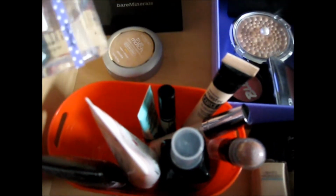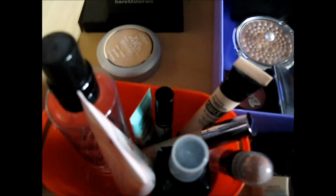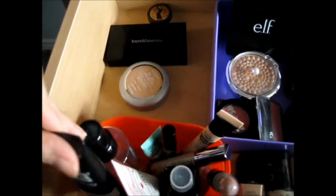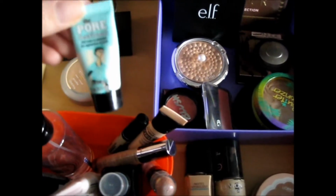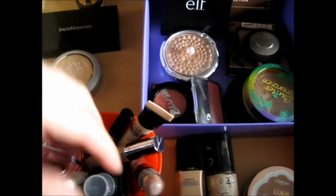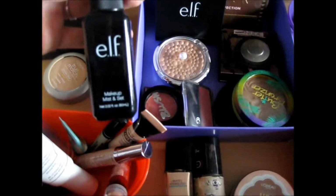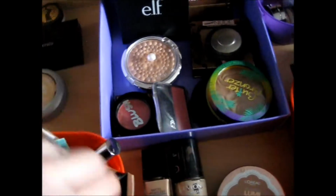Then in this little container here, I have my primers and concealers. So my Smashbox primer water is in my project pan. I pulled in the Maybelline Master Prime, the Too Faced Hangover, and the Benefit Professional is also in my project pan. And I have, for setting spray, the e.l.f. Makeup Mist and Set.